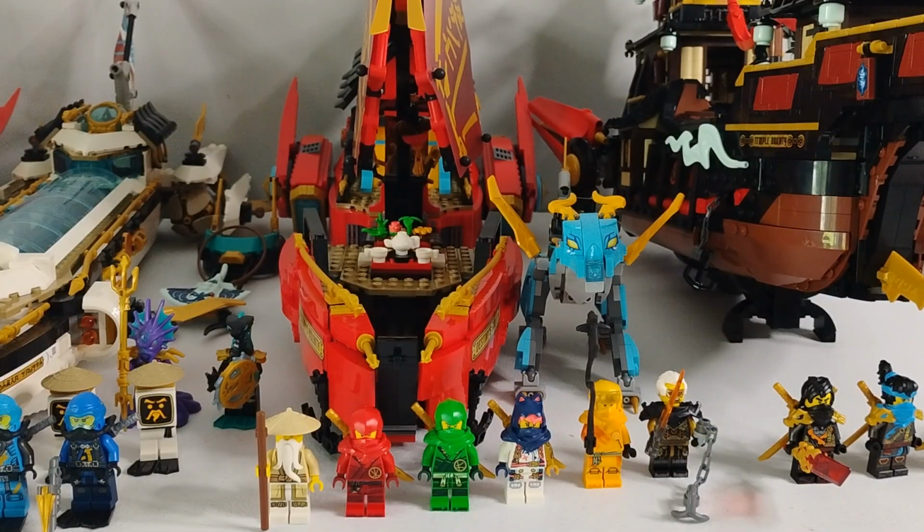Next, we have the first Dragons Rising Bounty from Season 1 of Dragons Rising, 71797 Destiny's Bounty Race Against Time, released in summer 2023 with 1,739 pieces for $160. I wish this would have been a little bit cheaper when it was released. It has 6 minifigs, none of which are exclusive. You get 9.2 cents per piece. You get this cool little side bow for a dragon.